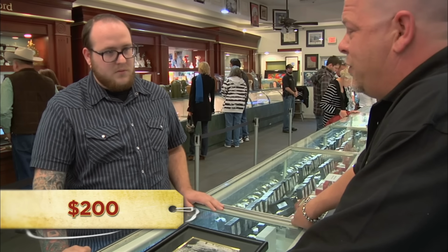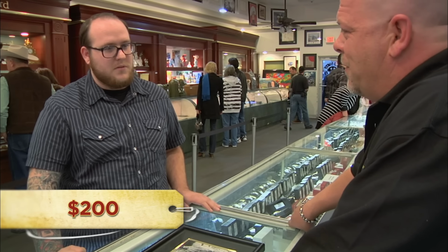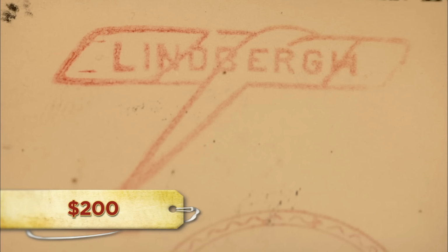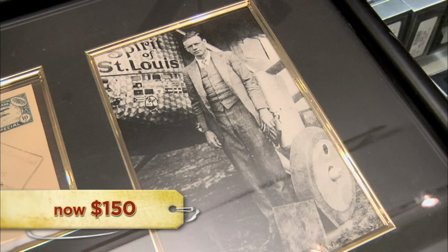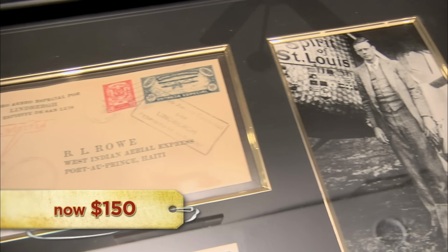You know, I'm taking a shot in the dark. I'm assuming a sack of mail's got around 500 envelopes in it. Probably. So it's not uber rare. There's probably more of them out there. $50. Can you do like 150? It's Charles Lindbergh. Any aviation nerd's gonna buy it.